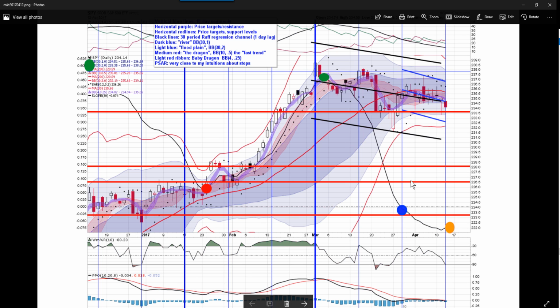And finally, here's the market health check on daily charts. We're 30 days into this sideways chop. The slope of the 30 regression line is down. The 10 is down. We're testing support here around 233.5. The slope of the 30 period regression line you see is this sine wave. You see we're in the negative zone here, down around minus 0.07, but getting slightly better.